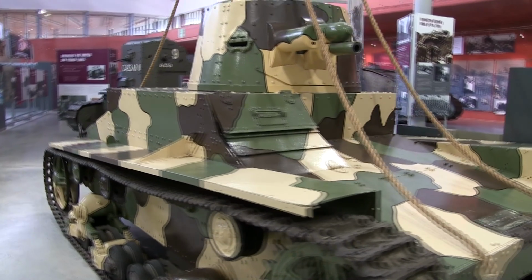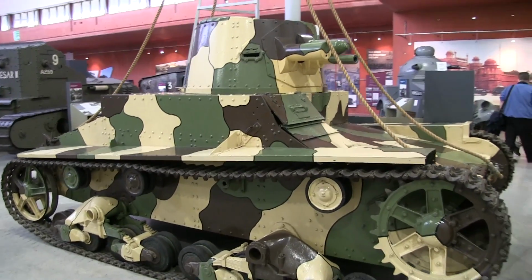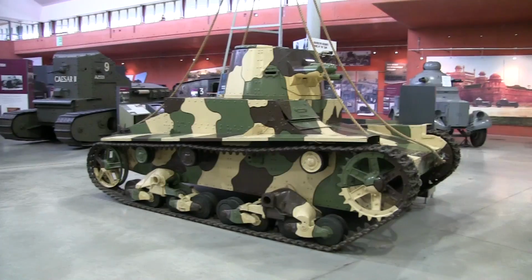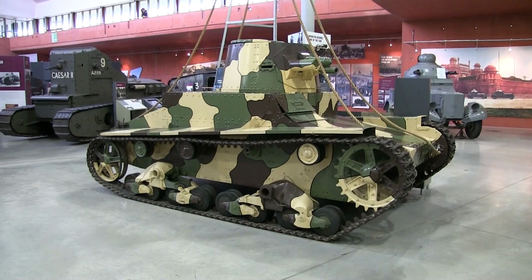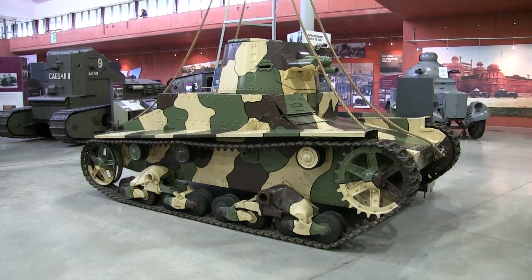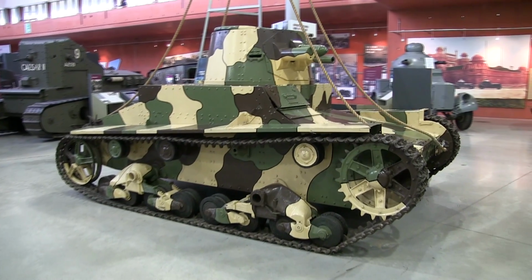But it sold all around the world, and the reason you may be thinking that looks very, very familiar is because this thing was built under license in Russia as the T-26, which we saw earlier, captured by the Finnish army and repainted in Finnish colours. The British Army did eventually use these tanks. At the outbreak of the Second World War, all commercial tanks still in their factories were impounded by the government, and these were used for training tank crews.